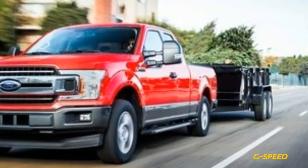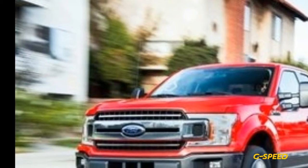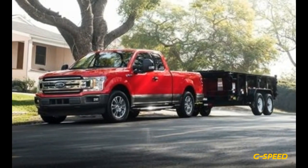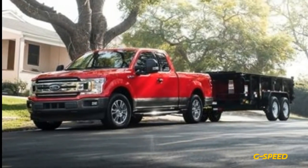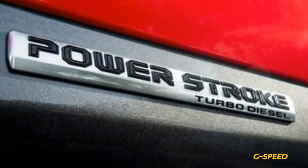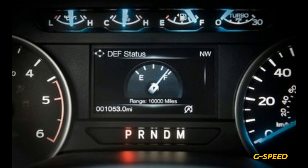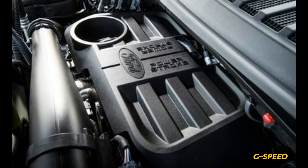Available for both rear- and four-wheel drive F-150 pickups, the 3.0-liter Power Stroke diesel will be offered in the 2018 XLT, Lariat, King Ranch, and Platinum trims, with SuperCrew trucks able to be ordered with either the 5.5- or 6.5-foot bed. Fleet customers can choose the 3.0-liter Power Stroke diesel on any trim level of SuperCrew with either bed length, and SuperCab trucks with the long bed only.